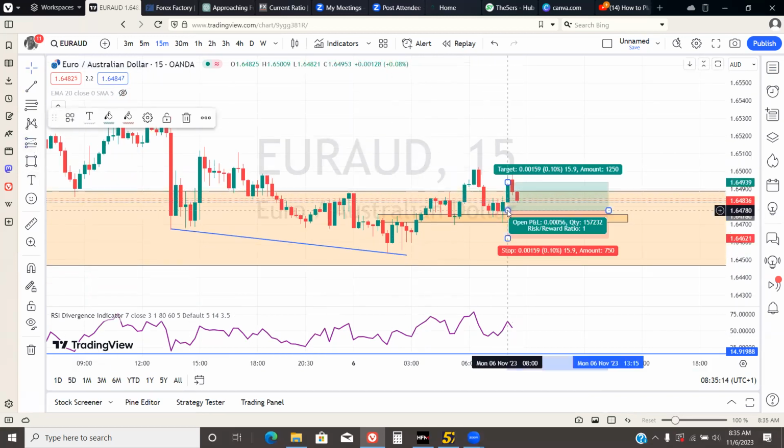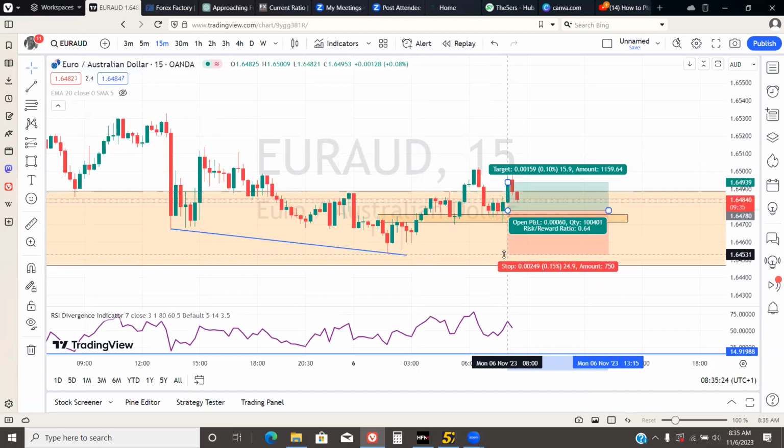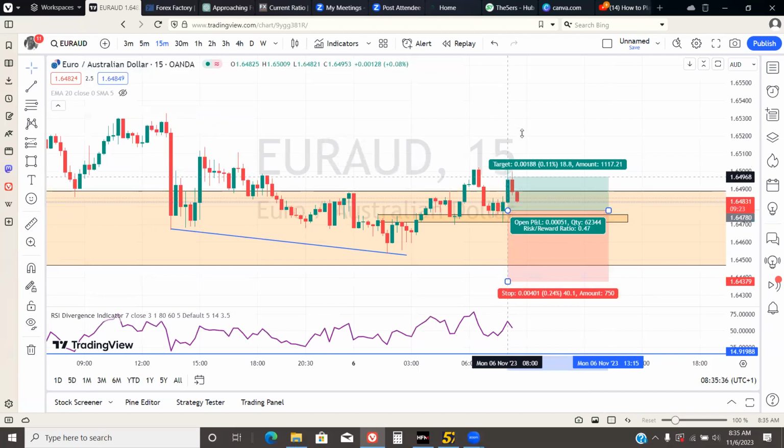If I'm buying from this region, I've started buying on Euro AUD here. I'm giving them my normal TP, stop loss supposed to be 24 pips, but I'll be giving them 40 pips, today being Monday. And you can also learn your entry pattern.